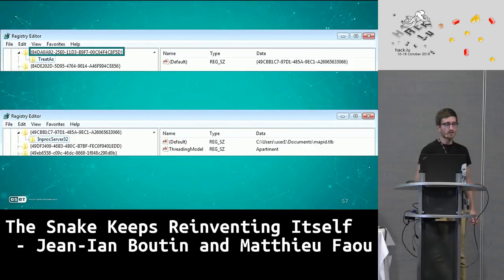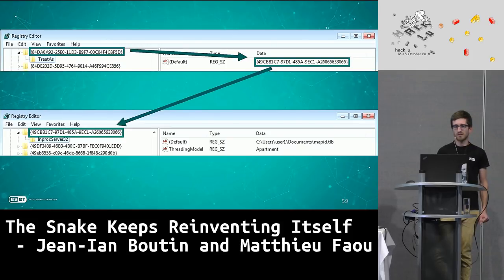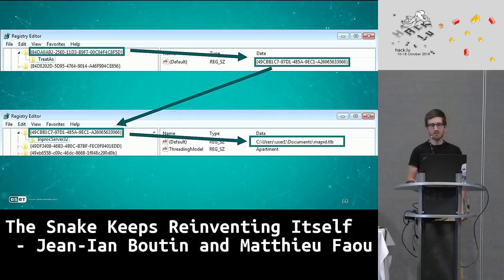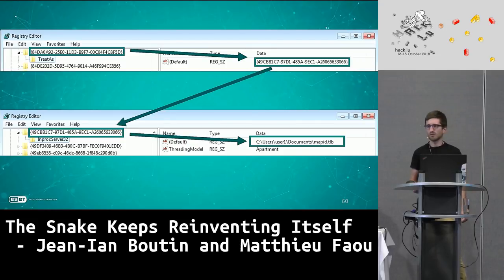This is the CLSID of the Outlook Protocol Manager. You can see there is a redirection to another CLSID. This CLSID has an arbitrary value and is not used by any known application, so it was only added by Turla. And you can see that this CLSID is linked to the DLL of the backdoor. So when Outlook calls the Outlook Protocol Manager, it will actually load the malicious DLL.